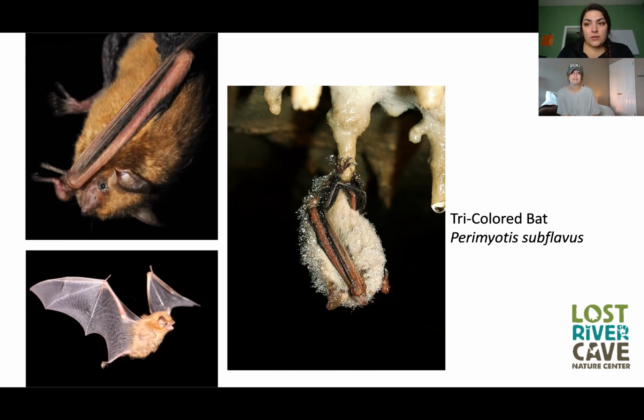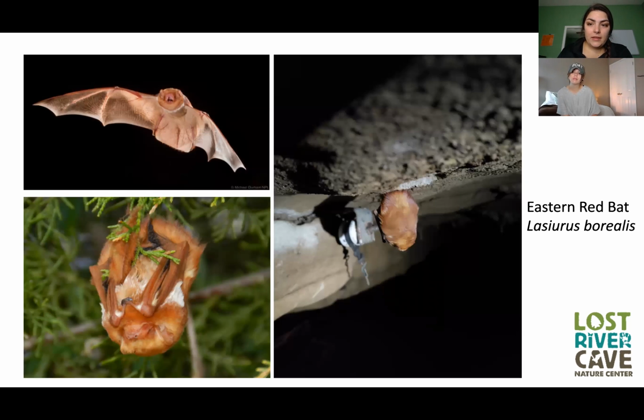Now, they also eat a lot of insects, just like the little brown bat. They have about the same taste in insects. They eat a lot of moths and that sort of thing. They're not as picky as the big brown bats are when it comes to the different types of insects they eat. Now, our eastern red bat, these guys are my favorite.